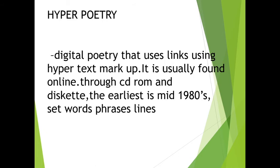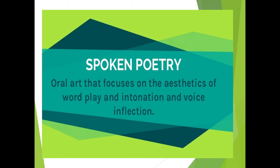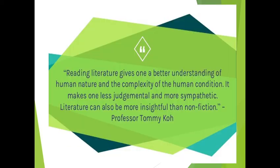Hyperpoetry. Digital poetry that uses links using hypertext markup. It is usually found online or through CD-ROM and diskette. The earliest is from the mid-1980s. This usually consists of a set of words, phrases, or lines. Speculative fiction: dystopian, supernatural fiction, weird fiction, superhero fiction, apocalyptic, post-apocalyptic, fantastical fiction, sci-fi. Spoken poetry, an oral art that focuses on the aesthetics of wordplay, intonation, and voice inflection.